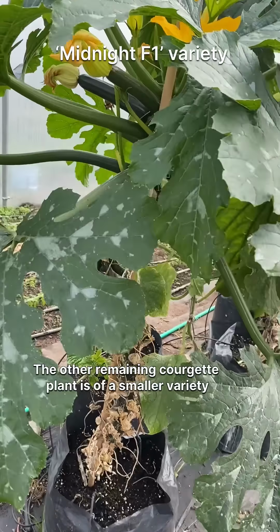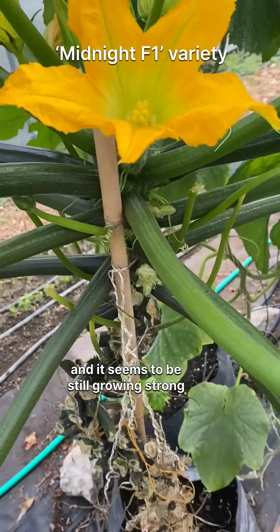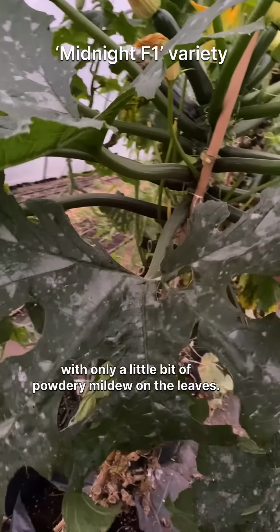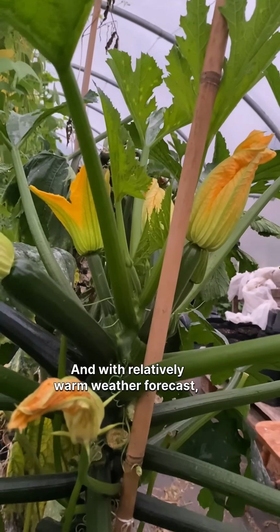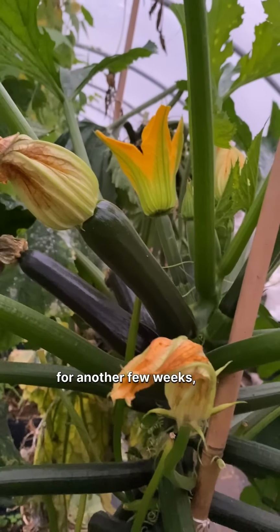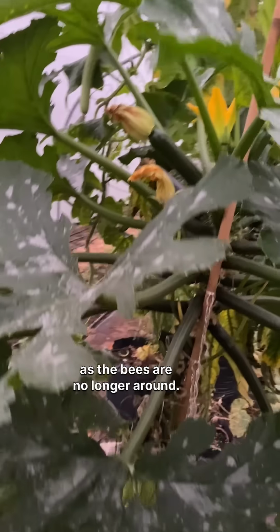The other remaining courgette plant is of a smaller variety that is apparently bred for growing in containers, and it seems to be still growing strong with only a little bit of powdery mildew on the leaves. And with relatively warm weather forecast, this one plant could continue to produce for another few weeks if we hand pollinate the flowers as the bees are no longer around.